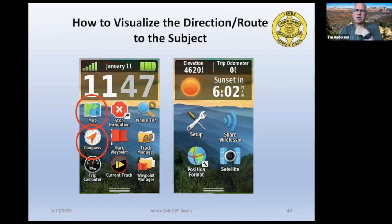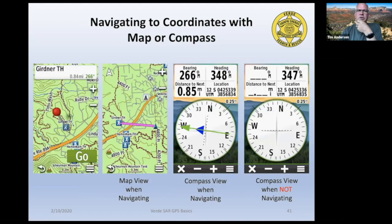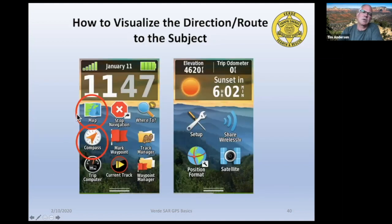Which we're going to talk about now: how to visualize the direction route to the subject. There are two ways, and again, this is personal preference, how you like to navigate. You can see the navigation on your map, or you can see the navigation via your compass, which is the next slide.